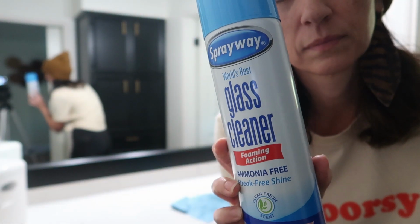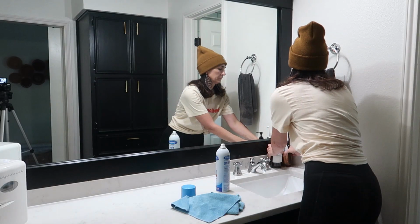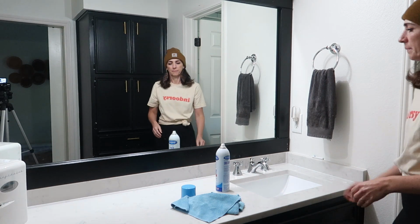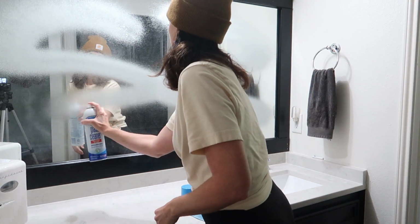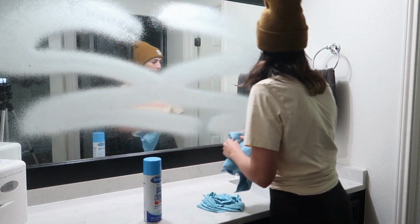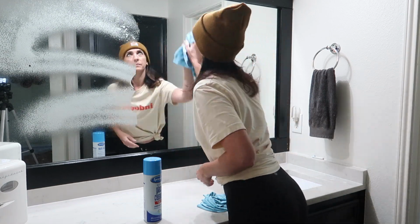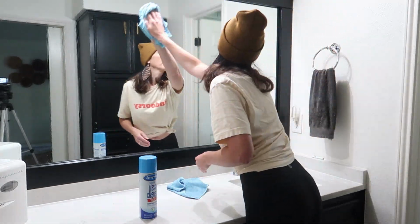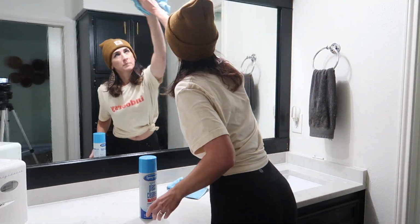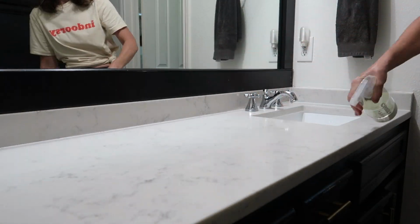My next favorite cleaning item is this spray away glass cleaner. I haven't been using this too long. I typically choose all natural products, and I've tried lots of different all natural glass cleaners, and all of them just leave streaks. So I decided to give this one a try, even though it's not all natural. And I have to say, it's the only thing that I have found that doesn't leave streaks. I use one of my eCloth cleaning cloths to wipe the product off of the mirror, and then I go back over it with an eCloth glass cleaning cloth, and it shines it up and wipes away any streaks that might have been left over.